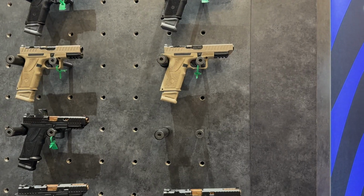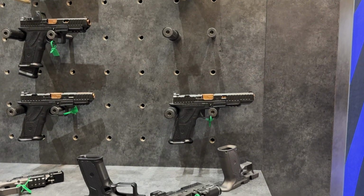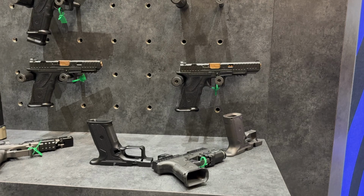But I wanted to at least do a bit more in depth on 4 things that I thought were cool there. And the first one is, always love ZEV and their creativity. And the guys there at their booth were just really cool. They're going to have a subcompact frame coming out, hopefully, I think they said Q4 of this year, which is awesome, of their OZ line, their 9s.